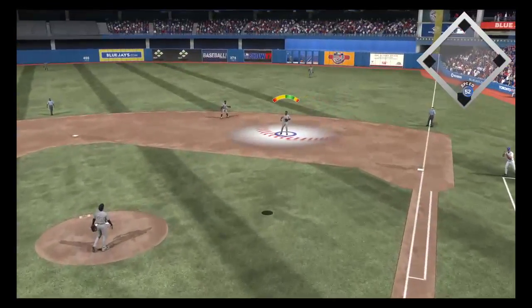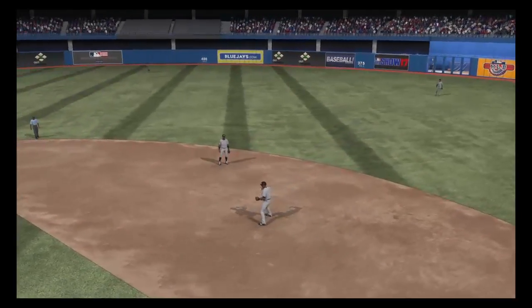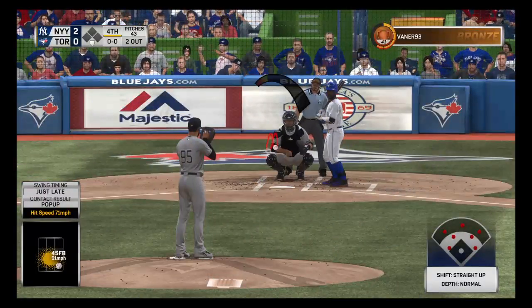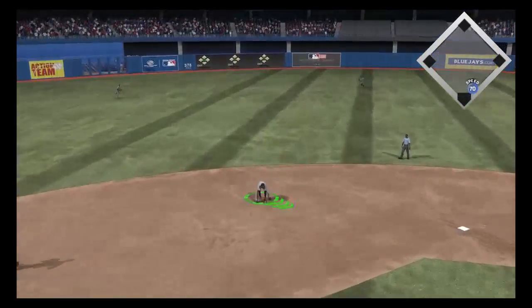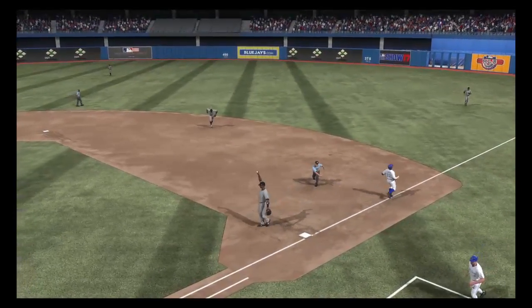Here's a high pop-up. Carter is there for it. 2 down. Now at the plate, Andrew McCutchen. His last at-bat didn't go his way as he popped out in foul territory. That's it to short. Does he have another 1-2-3 inning? You bet he does. 11 in a row set down, and the inning is over.